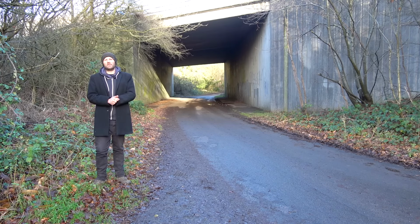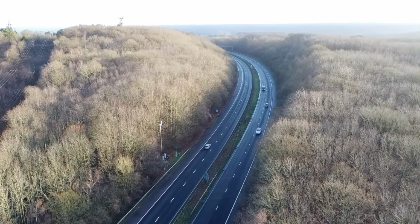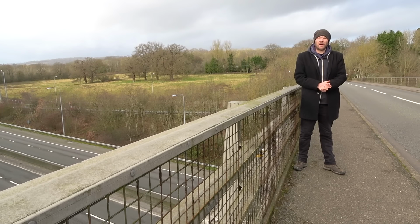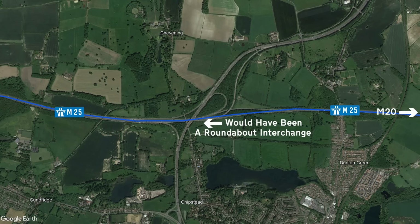Part of that stitch-up involved building Junction 4 and an M25 spur. I've no idea why they decided to build a spur, but I suppose when you think about it, it works like a normal junction, just with some really long slip roads. The stitch-up of motorways continues down to Junction 5, which is why it's stupid. Originally, the junction was going to be a roundabout interchange where the M25 would go from east to west towards the M20, and the A21 would take care of the north to south movements.